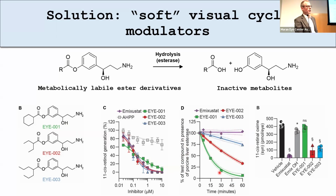And I don't know if this was pursued by Acucela whenever they were doing their medicinal chemistry, but you can see just by changing emixustat, it actually makes a molecule that's too susceptible to hydrolysis. And you can modulate that by changing the identity of this group here. So that's good. We showed that these molecules are at least as potent in inhibiting RPE65 in vitro, and they also are working in vivo.